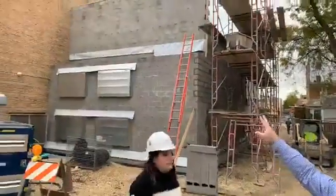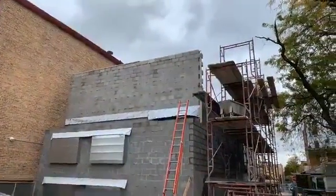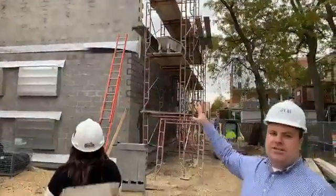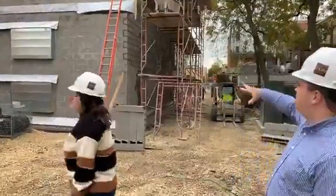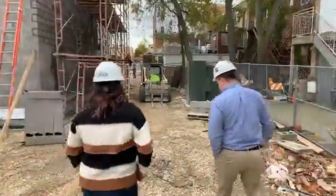As you can see, it is growing quite a bit. We are finishing the block up to the second floor. So what you can see here is the scaffold work, putting up the rest of the cinder block. This is not the finished surface, but this is the structural walls for the first and second floor. So we're going to head down here to the other end.